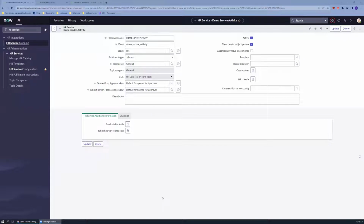Okay, so I wanted to cover really briefly some of my favorite parts of automation in the system, and that's really going to be around the service automation and service configuration. So when we look at an HR service, we talked earlier about the different fulfillment types, whether it be manual, service activities, et cetera. And I thought it'd be nice to just show a brief demonstration of how that can work and how we can also leverage Flow Designer to provide some additional functionality that may not be available with those basic options.